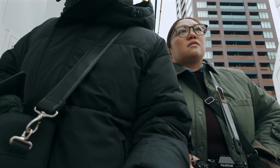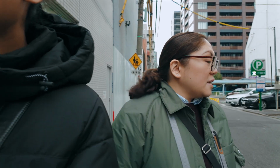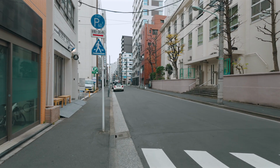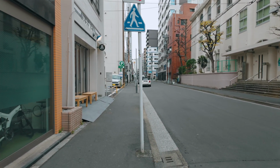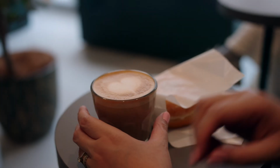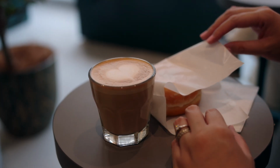With only a few hours left before our flight, we didn't have much planned. Just two goals: good coffee and sushi. For coffee, we didn't want to overthink it. So we went back to Next Spec Coffee to try some of their other milk-based brews.